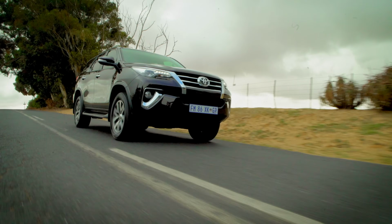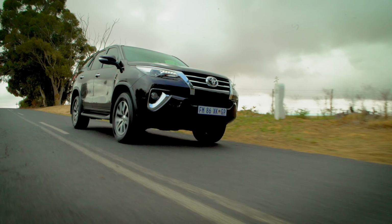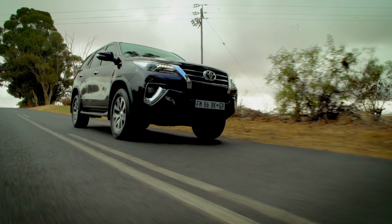There's also the fact that the Fortuner is based on the Hilux, and let's face it, that car has an amazing reputation for reliability. So here with the Fortuner, you're getting the same engine, the same gearbox, and pretty much the same chassis. So there's that peace of mind that comes with buying a car with such a solid reputation.